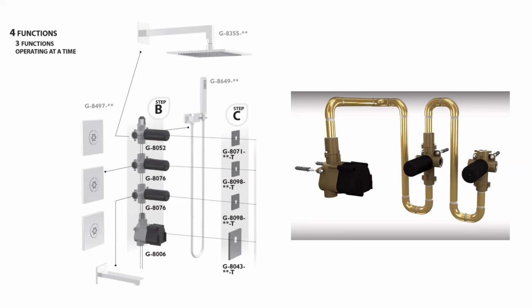I did this all throughout my showroom sales career, so it's not out of the ordinary. So here's a good setup here. So here's your thermostatic valve at the bottom. This is going to control temperature only. And then let's just say 3 functions, because this is actually using a diverter at the top. But let's say these are 3 volume controls. This volume control can turn on the body sprays. This volume control can turn on the hand shower. This volume control can turn on the shower head.